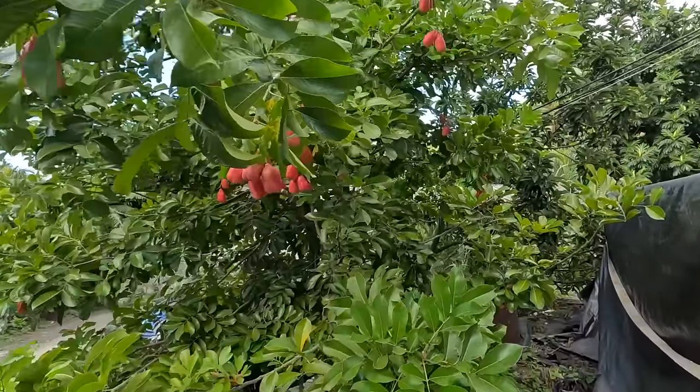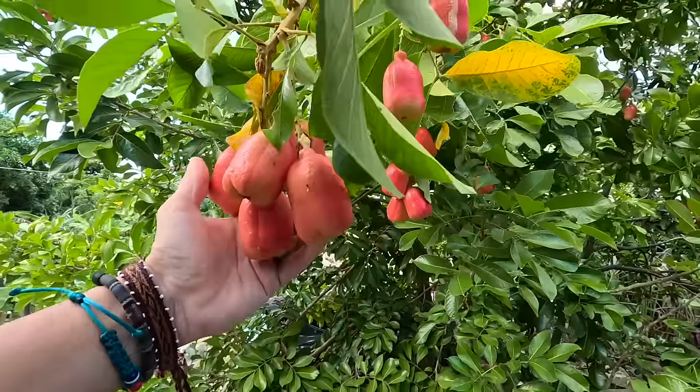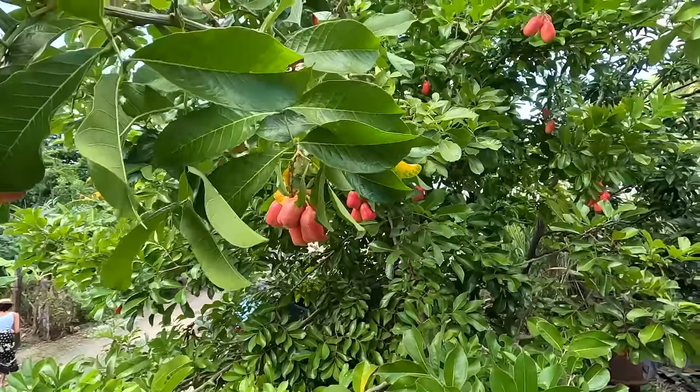Check out this tree here. Nothing to do with the rum, but it seems like every time we go to a different tropical country or place, we see new fruits that we've never seen before.